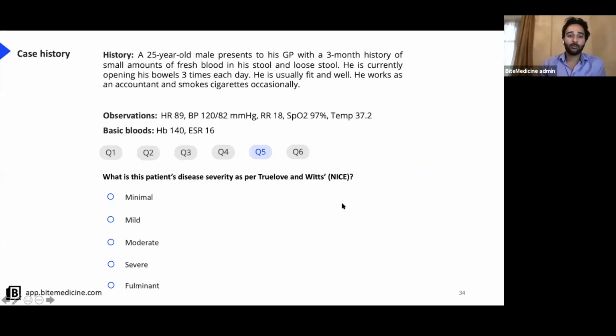Okay, so moving back onto our chap, 25-year-old guy. I want you to really take in everything that's on the screen now. So take in his history, his observations, and the basic preliminary bloods that have been done. And I want you to think, what is the patient's disease severity as per the Truelove and Witts severity criteria? I'm not going to change slides yet because you have to take in absolutely every bit of information. Make sure to answer on Menti. I'll give you guys 20 seconds to read that to determine what you think the severity is.